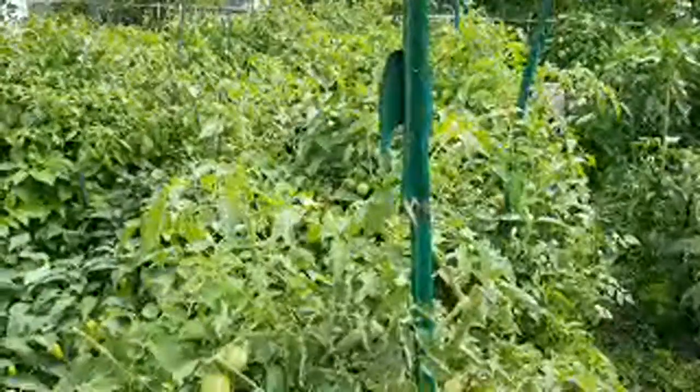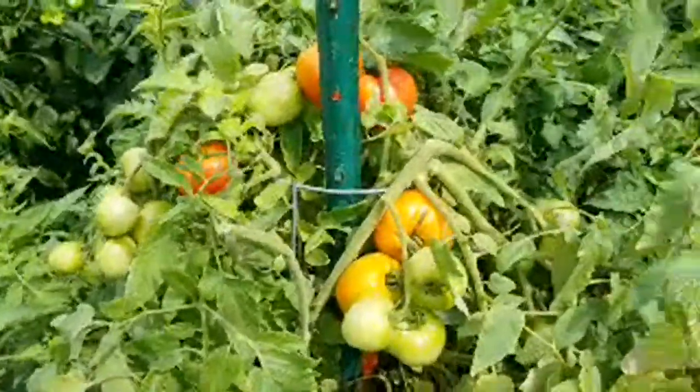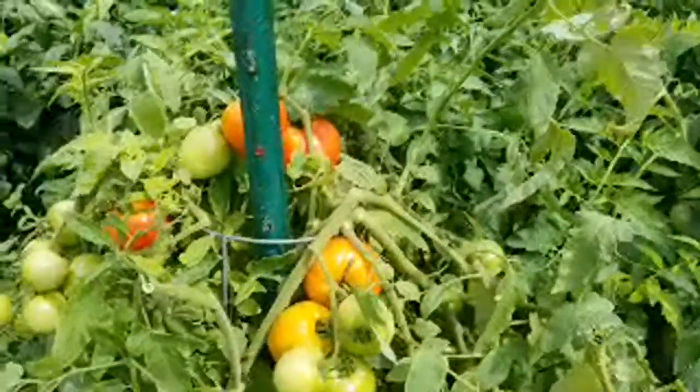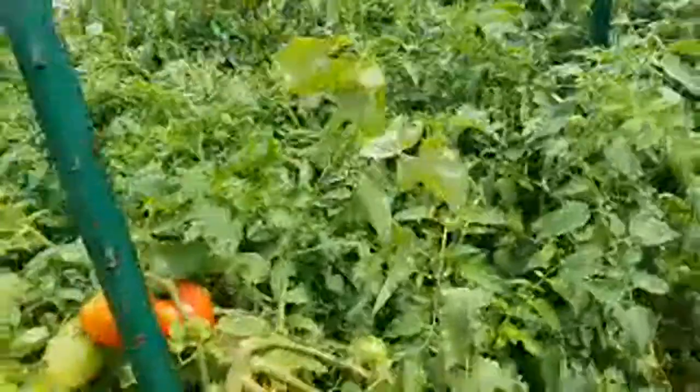But more tomato plants here. I harvested a big bucket full of tomatoes a couple of days ago, and that was just off several plants. I need to get more off these plants, so I won't do them now, but I'll get to them.